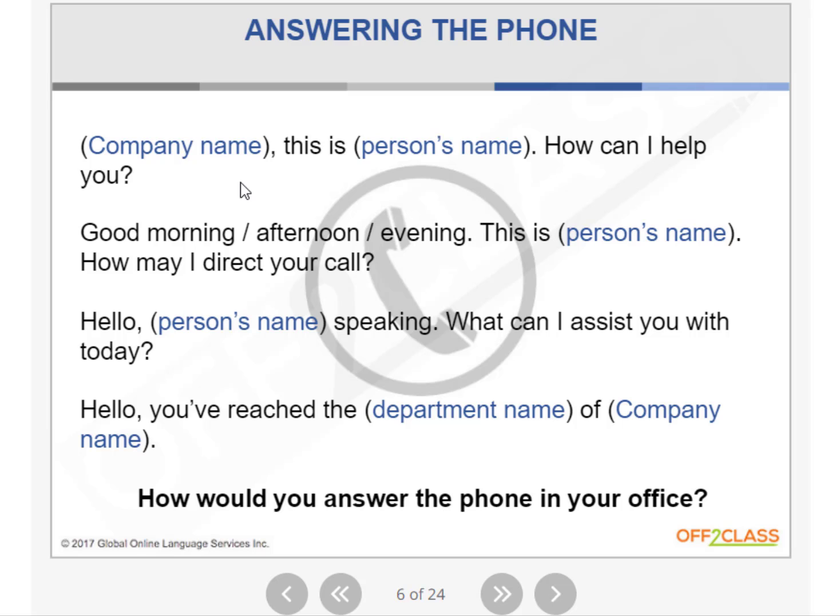So here are some ways you can answer the phone. Company name, this is person's name. How can I help you? Good morning, afternoon, evening, depending on the time. This is person's name. How may I direct your call? So person's name is you, right?